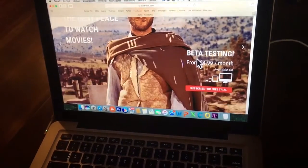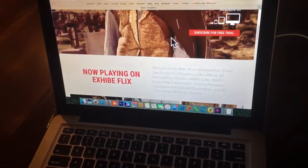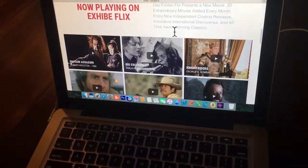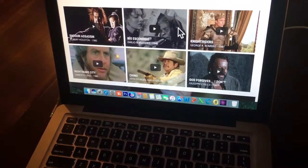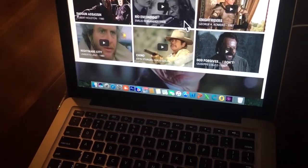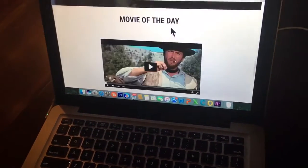EXHIBEFLIX.com presents cult movies, classics, independent films, etc. For example, in the section here, you'll see the weekly movies they present. You can even access each particular profile when you click on the icon to watch a trailer, etc. I'll get into that in a moment, but let me keep going down. There's also the movie of the day.